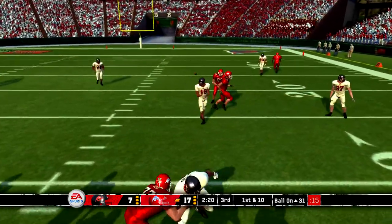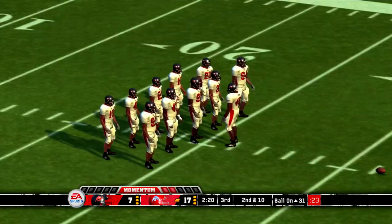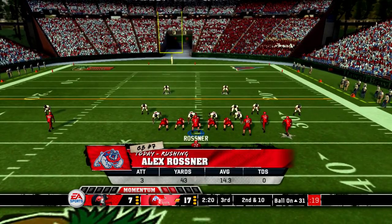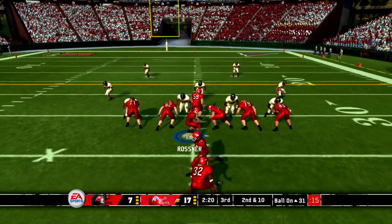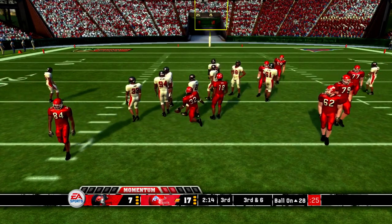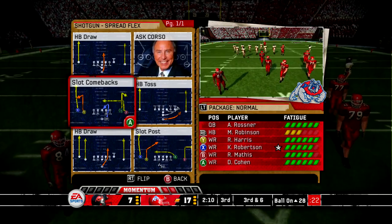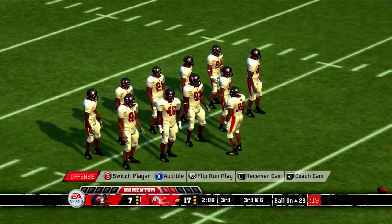Rochner drops to throw, and they couldn't hook up on that one. Love was the intended target on the play. That'll bring up second down. Second and 10, and they have three bunch. Go with the run once again. He's tackled in the open field. Robinson gets 3 yards on the play. That'll bring up third down. The offense faces another third down as they line it up.